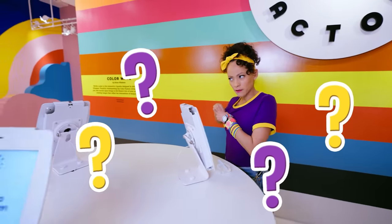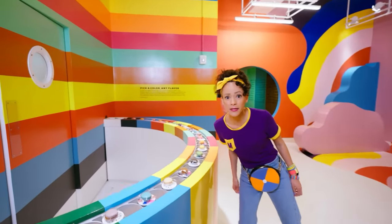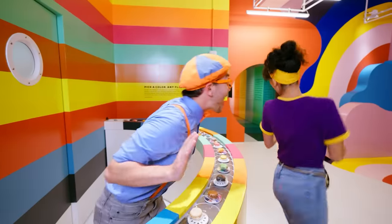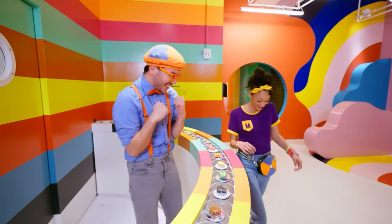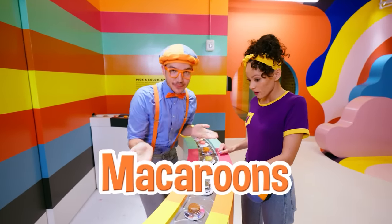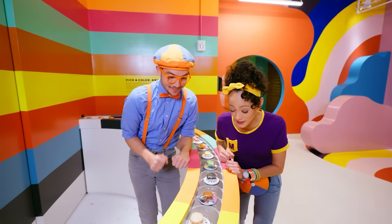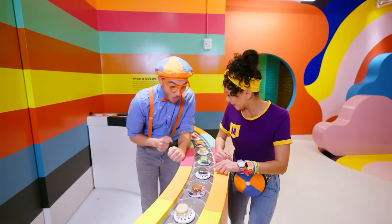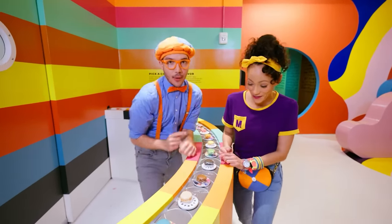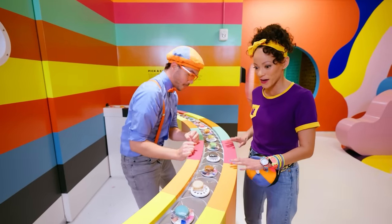Where's Blippi? Blippi? Do you see Blippi? Surprise! What are you doing? Ooh. Well, I found these macaroons. Chef Blippi at your service. Oh, macaroons, look. They're moving. Yeah, it looks like they're on a macaroon train. Yeah. Wow, this is so fun.